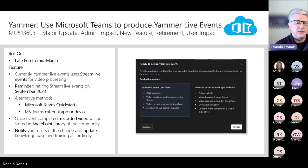All right, Yammer, and especially around Microsoft Teams to produce Yammer live events. So if you're familiar with live events, there's a couple different ways to be able to produce a live event. One of those ways, yes, we can do it through Teams, but we could also have this pushed out through Yammer. And so behind the scenes, what Yammer was doing is actually using Stream to be able to produce that out. That's all changing because of the classic Stream to now more modern Stream technology that's happening. And so basically, there's some back-end pieces that are going to get changed.